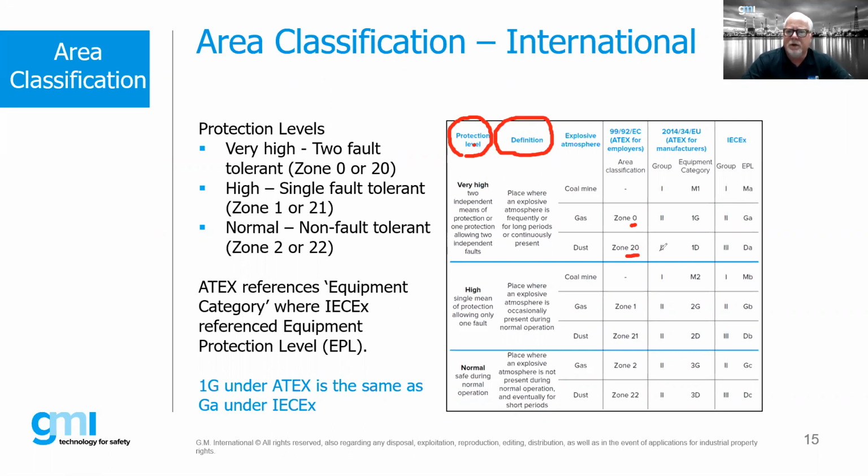So for those of you familiar with intrinsic safety, because intrinsic safety generally is IA type equipment, that's where this A is, in this EPL. That means an IA barrier has two independent means of protection, allowing two independent faults, and it is a protection concept that is approved for zone 0 type environment. Notice our 1G equipment categories and GA, again, it basically means the same under the IECEx as what it does under ATEX. They just have a different designation. Unfortunately, we've had a lot of harmonization between what goes on in the ATEX world and in the IECEx world, but they didn't use the exact same nomenclature, unfortunately. So let's move on.